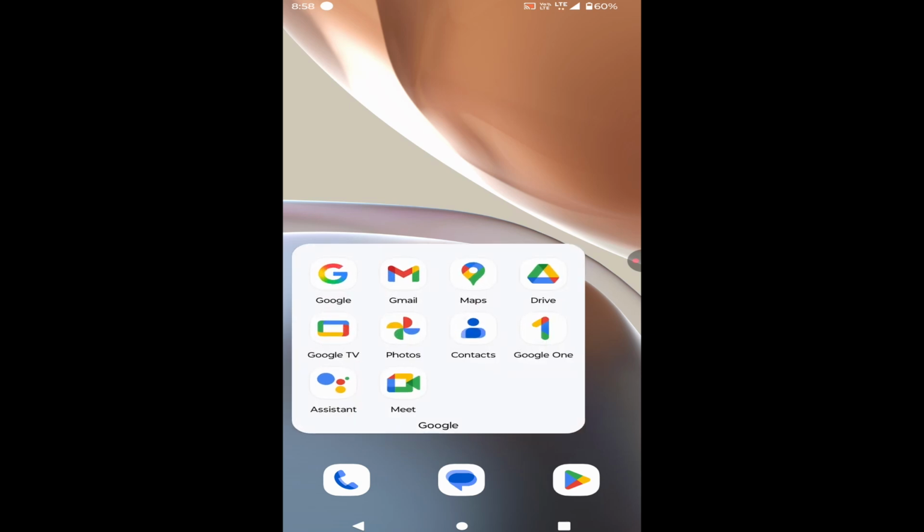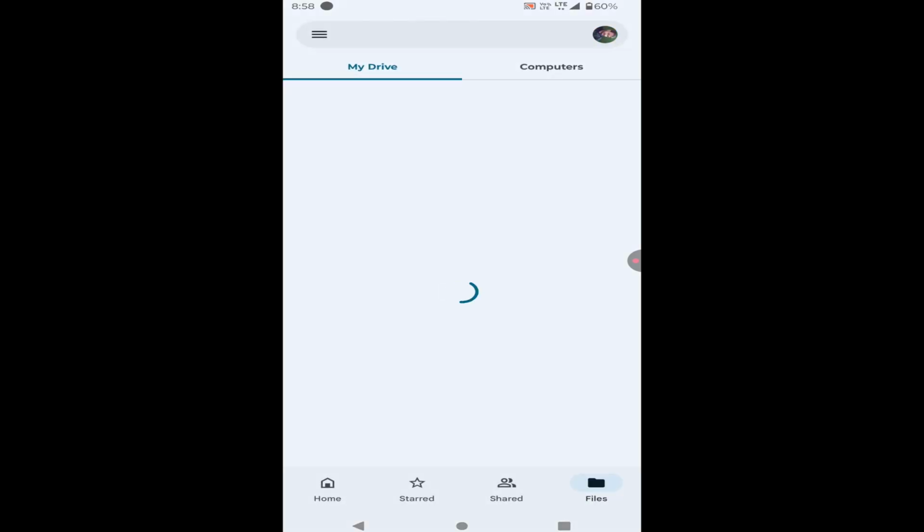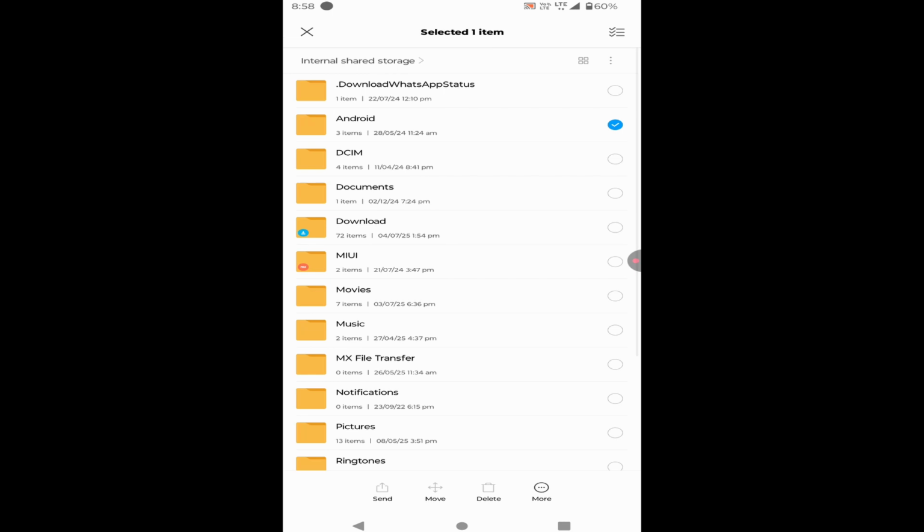You can go to Google Drive and create a backup here. After creating the backup, go to the file manager, click on this icon, and delete this Android folder. After deleting this, you can check the storage.